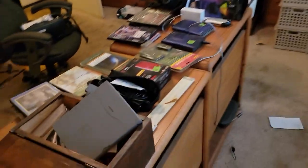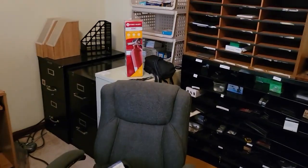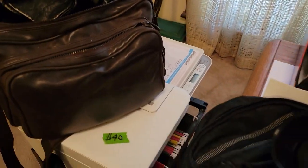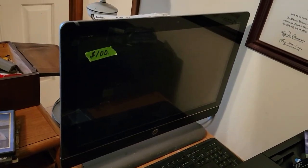Coming into the office, we have hard drives, we have disk drives, we have cameras and camera equipment, more books, more cameras, more file cabinets, two really nice printers, both HPs. You can see that one a little bit. That's an HP printer and an all-in-one HP computer. That's a very nice all-in-one computer. Let's walk into the garage.